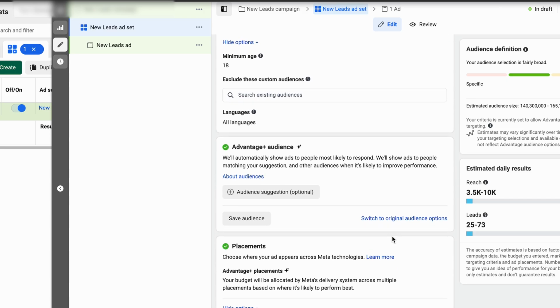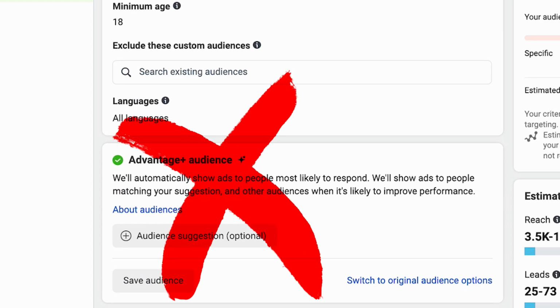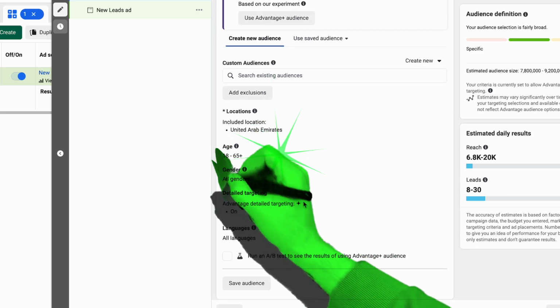Next, a common mistake people make is sticking with Facebook's default Advantage Plus audience. While this feature allows Facebook to optimize ad delivery by automatically adjusting audience parameters, it's not ideal when you need tight control over where your ads are shown. For businesses that rely on local customers, it's better to use manual targeting options.